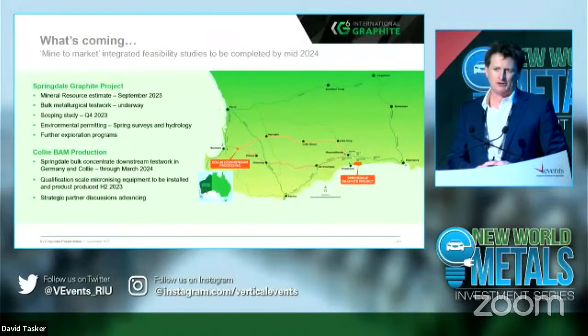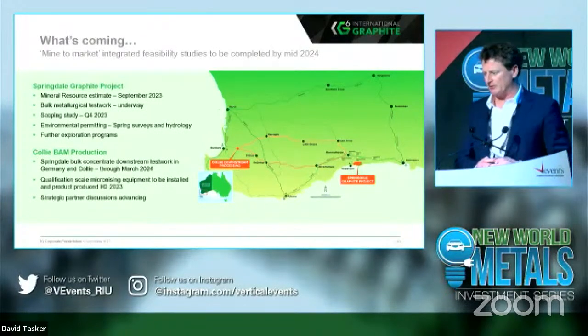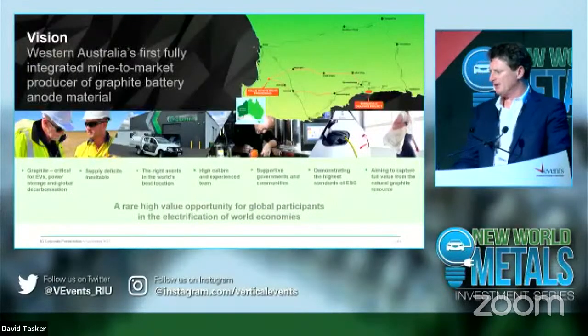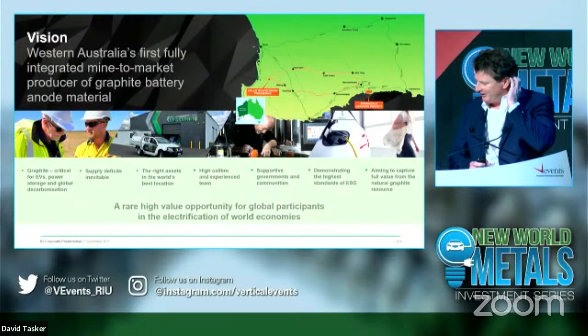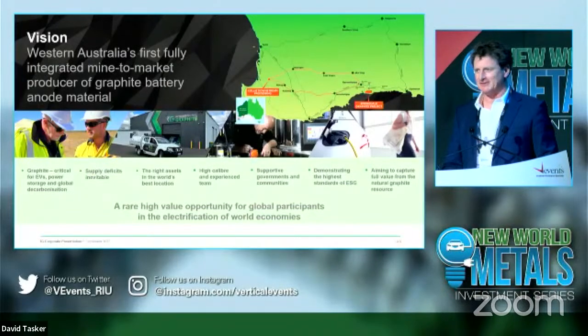More exploration to do. There's an enormous amount of untouched areas on our properties. This resource is going to get bigger and bigger. And in Collie, test work, qualification plant arriving in the next few weeks. We'll get that operating by the end of the year and advance our strategic partner discussions. So that's the international graphite story. I think it's a rare opportunity for global participants to invest into a key raw material that's going to drive decarbonisation of the global economies. Thanks for listening.